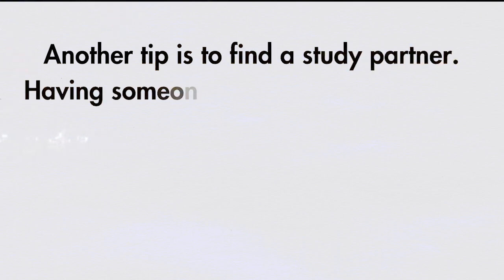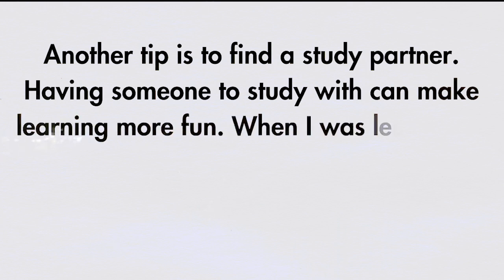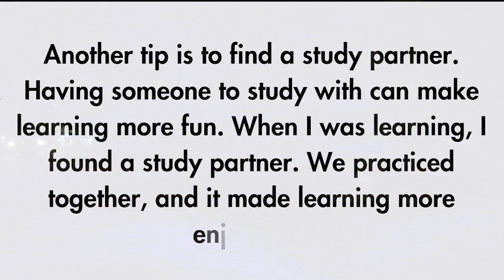Another tip is to find a study partner. Having someone to study with can make learning more fun. When I was learning, I found a study partner. We practiced together, and it made learning more enjoyable.